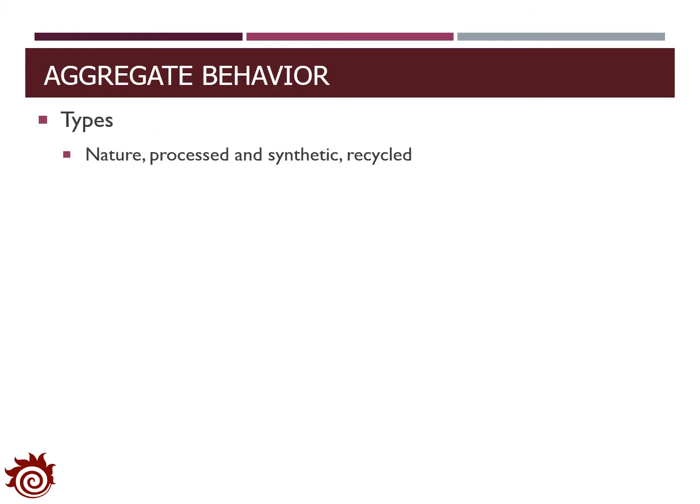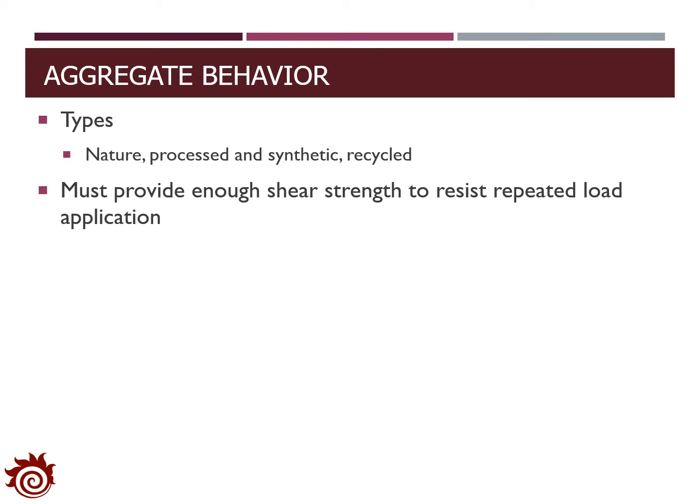In road pavement design, the asphalt aggregates is commonly applied. In that sense, we also need to understand the aggregate behaviors. In general, there are 3 types of aggregates: natural aggregate, processed and synthetic aggregate, and recycled aggregate. The aggregates in the pavement were usually applied to provide enough shear strength to resist the repeated load applied to the surface of the road.